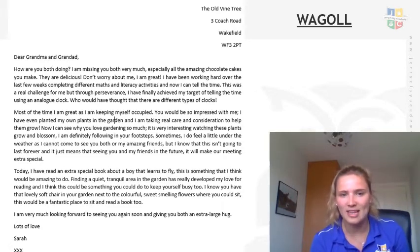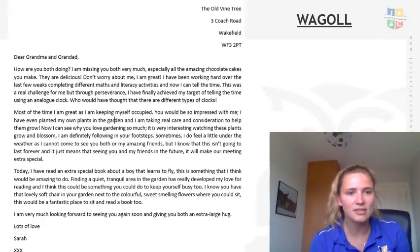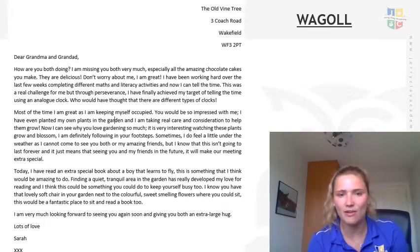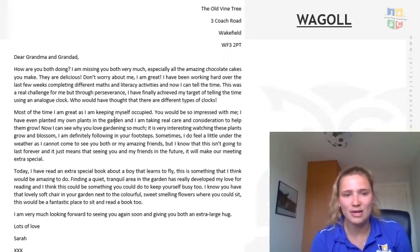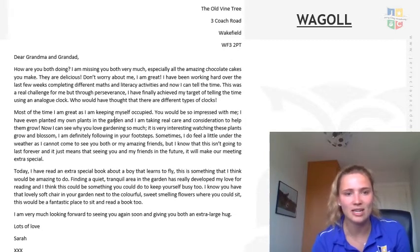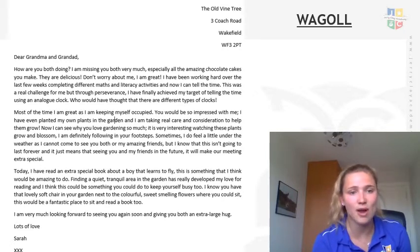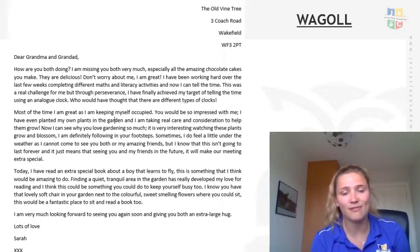Who would have thought that there are different types of clocks? Most of the time I am great as I am keeping myself occupied. You'll be so impressed with me. I have even planted my own plants in the garden, and I am taking real care and consideration to help them grow. Now I can see why you love gardening so much. It is very interesting watching these plants grow and blossom. I am definitely following in your footsteps.